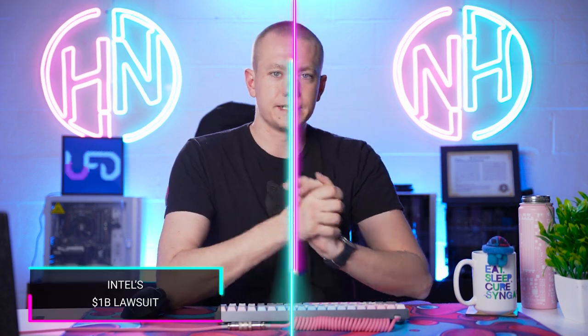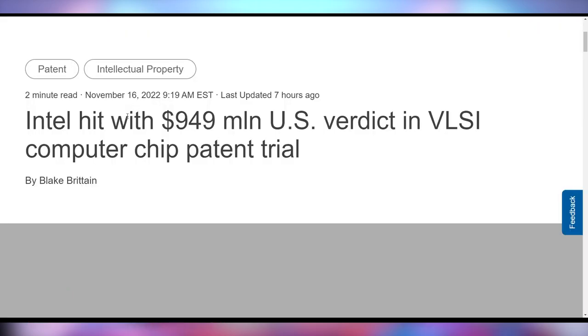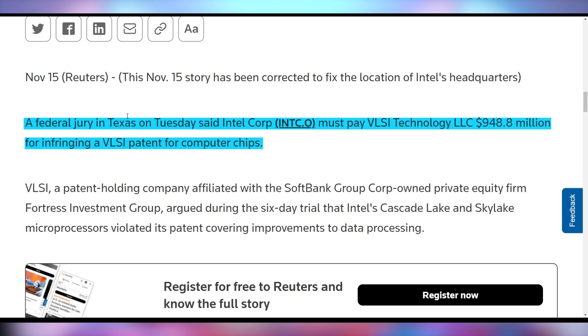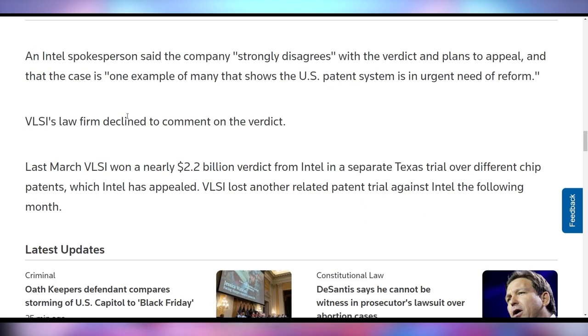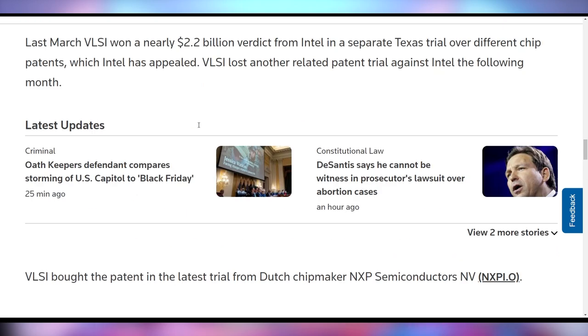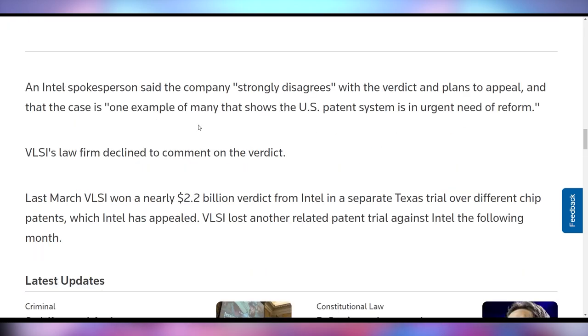And a big number for Intel: $1 billion, because they're getting hit with a lawsuit for CPU patent infringement. Not just hit, but they were actually ordered by a federal jury to pay it to VLSI, for violating patents for Cascade Lake and Skylake microprocessors regarding a patent for improvements to data processing, with VLSI saying that Intel violated the patent millions and millions of times per second because of all of the clock speed optimizations that were being made. Intel disagrees with this ruling and plans to appeal it.